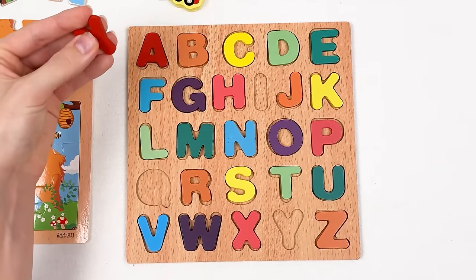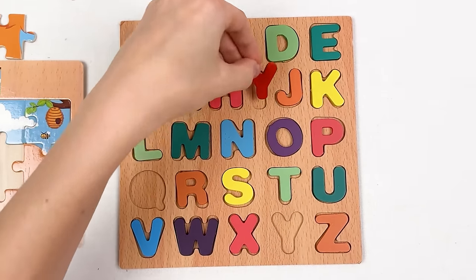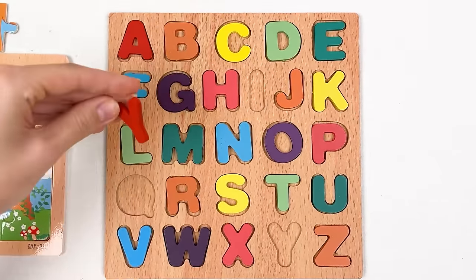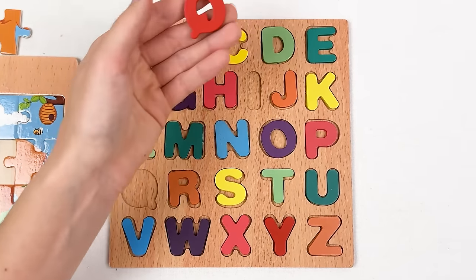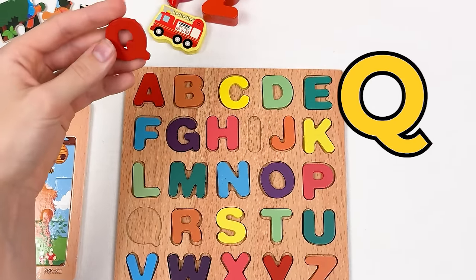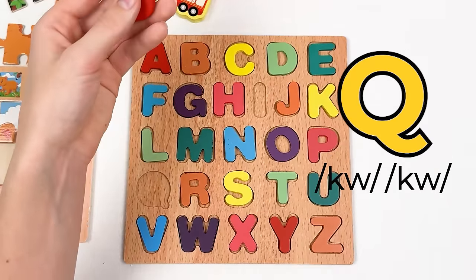Hmm. We have only three letters left. Maybe here. No. And here. Yes! Well done. Next letter is letter Q. And the sound for letter Q is qu, qu, qu, qu.